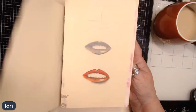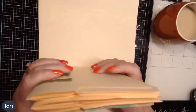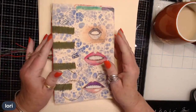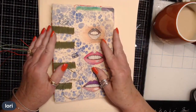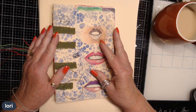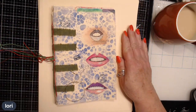But file folders are really kind of fun to have available and to work on. And I think sometimes we might have some in our home offices, or maybe you have something you got from your doctor's office. See, I don't throw anything away. But these file folders, I'll tell you how I got them in just a minute.